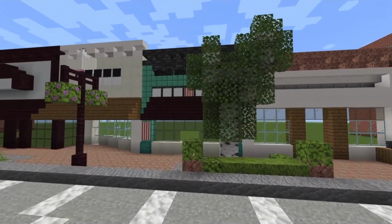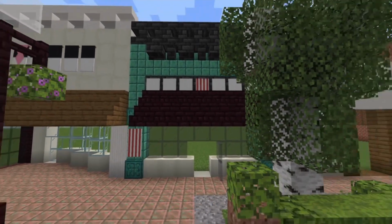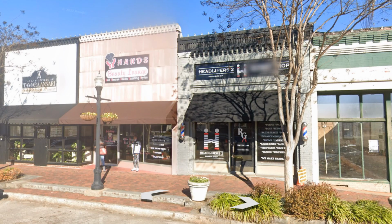The next one along is a place called Headliners 2, which is a barber shop. And it looks really cool, actually. I like the decor outside and the logo and everything. So we try to represent it with, you know, the official stuff here.